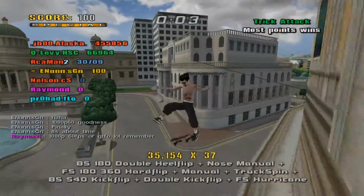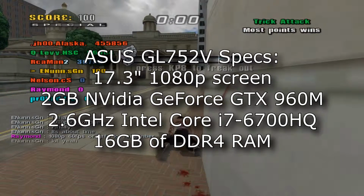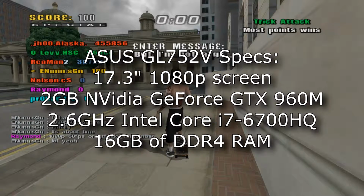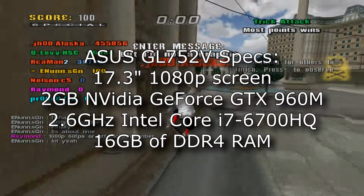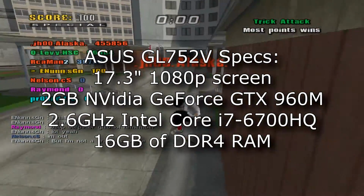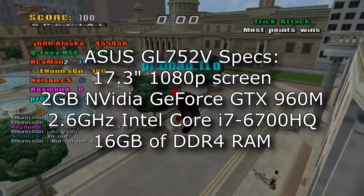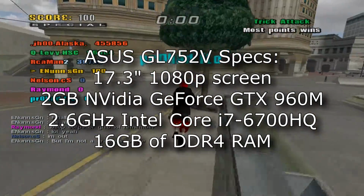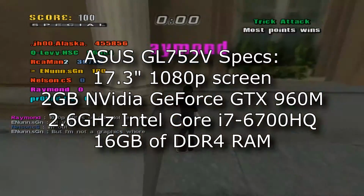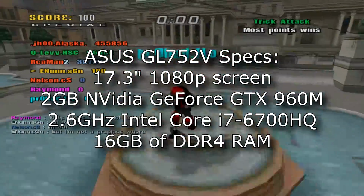I'll tell you the specs on it. It is an Asus GL752V. It has a 17.3 inch 1080p screen, and an NVIDIA GeForce GTX 960M running at 2 GHz. That's the card. Intel 2.6 GHz Intel i7. 16 GB of DDR4 RAM.